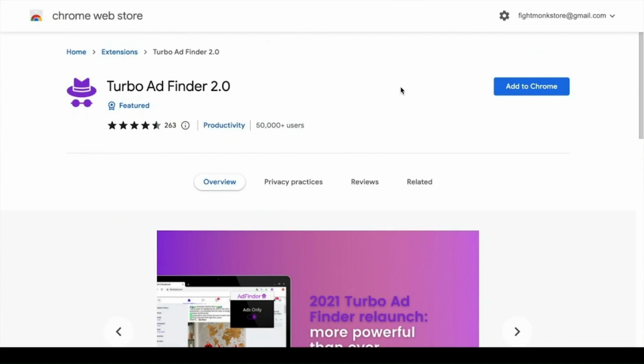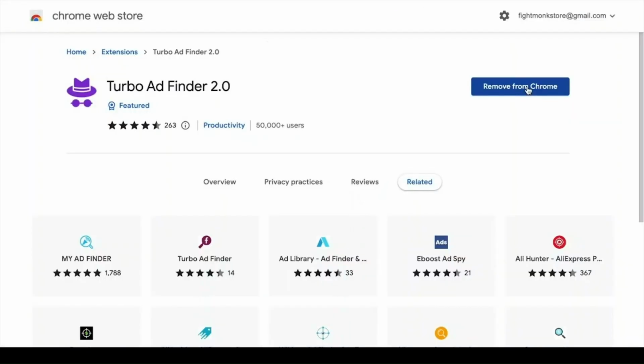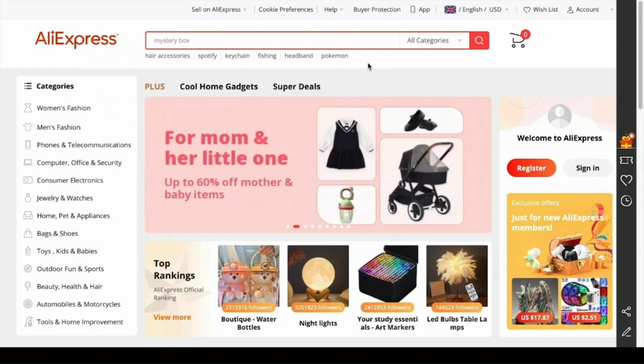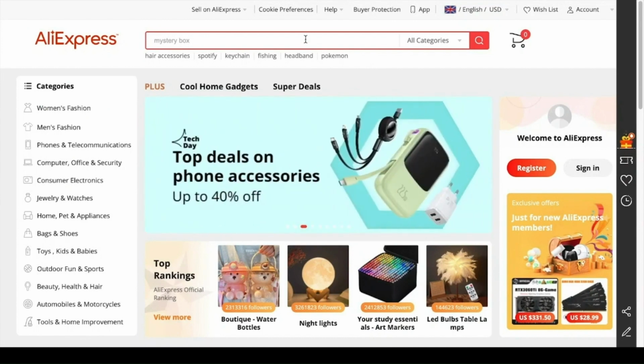Next, you'll want to get this Turbo Ad Finder extension. This extension provides the capability to exclusively view ads on your Facebook feed. Your entire feed will be filled with ads once you activate it. Click the Add to Chrome button and install the extension. Now, let's proceed to the core method. You need to inform Facebook of your interest in product ads, and here's how you can do that.